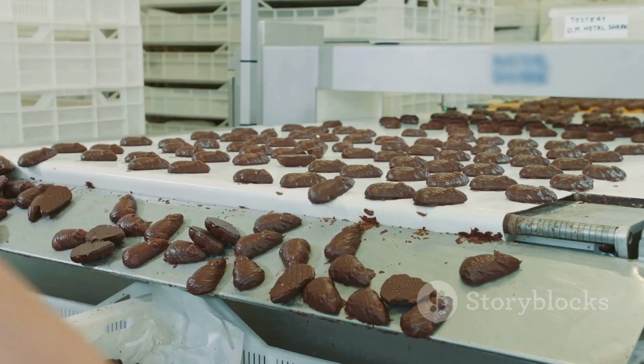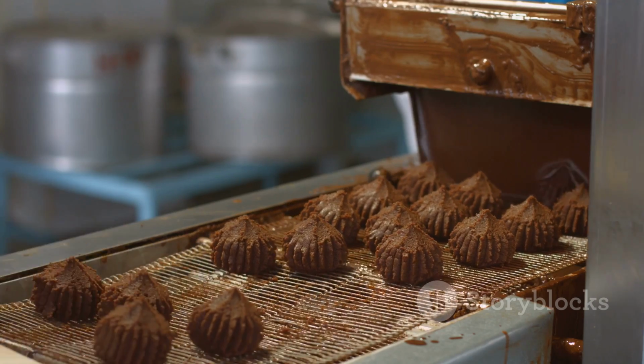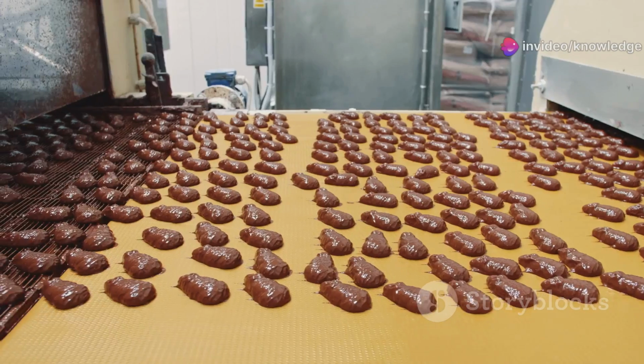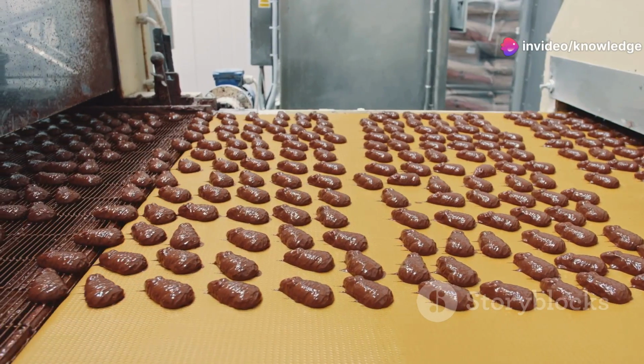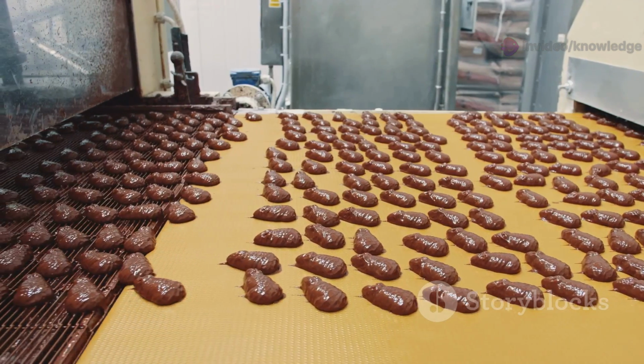From sweets and chocolates to bakery items and beverages, sugar is a key ingredient. It adds sweetness, texture, and flavor, making our favorite treats irresistible. The food industry relies heavily on sugar, and its versatility makes it indispensable.